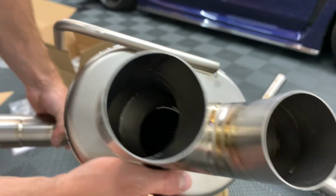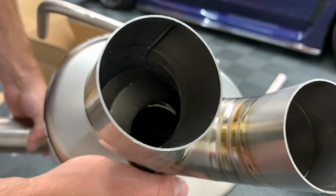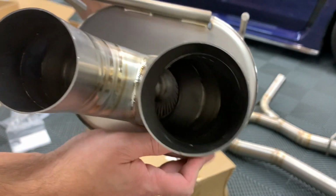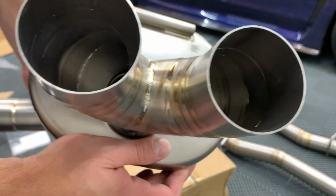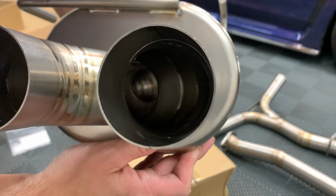And if you kind of tell, it's kind of hard to see, but it's a straight through design. So there obviously is some baffling in there because that's what a muffler does. But it's a straight through design. There's no extra piping in there or anything. It goes straight through. So it should produce a very, very nice sound.